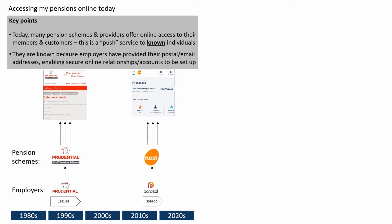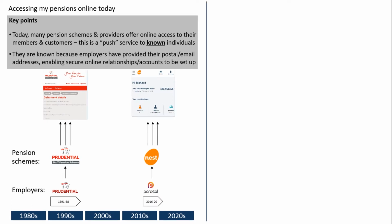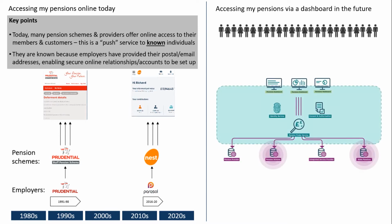So having looked at what happens today, let's now take a look into the future and see how I'll access my pensions information via a pensions dashboard. Hopefully you'll recognise this diagram from the Pensions Dashboard programme's introductory video. Watch it if you haven't already, it's great.